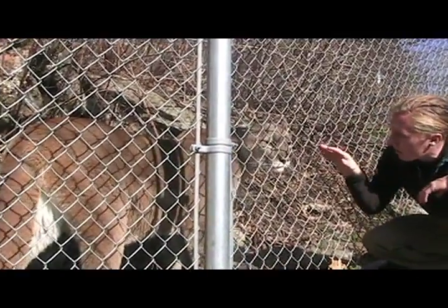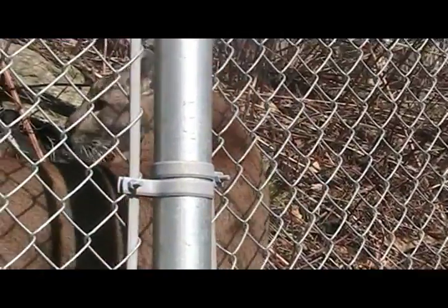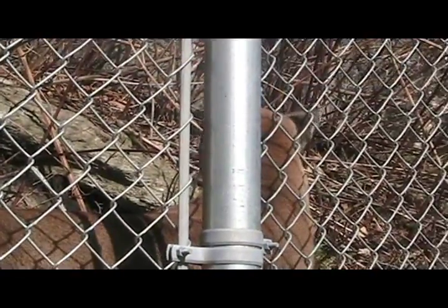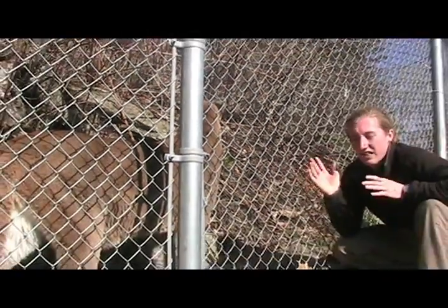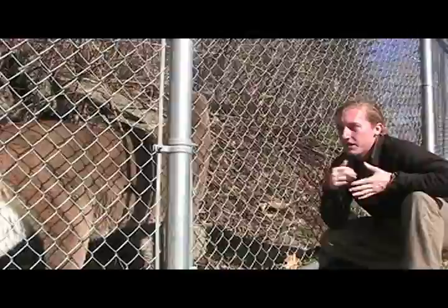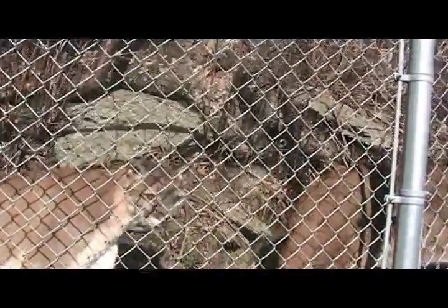Notice his eye coloration. It's got a little blue tint to it. When they are cubs, they still have bright, bright blue eyes, as well as spots on their fur, which later in life, give it less than a year, completely goes away. Notice the size comparison now between the two.